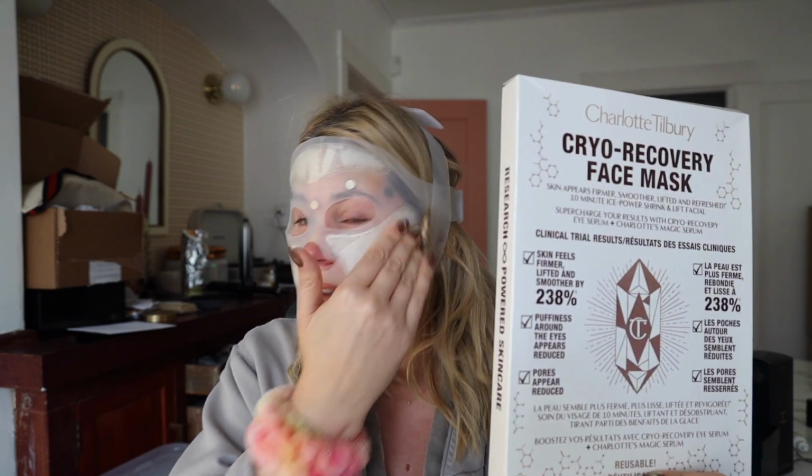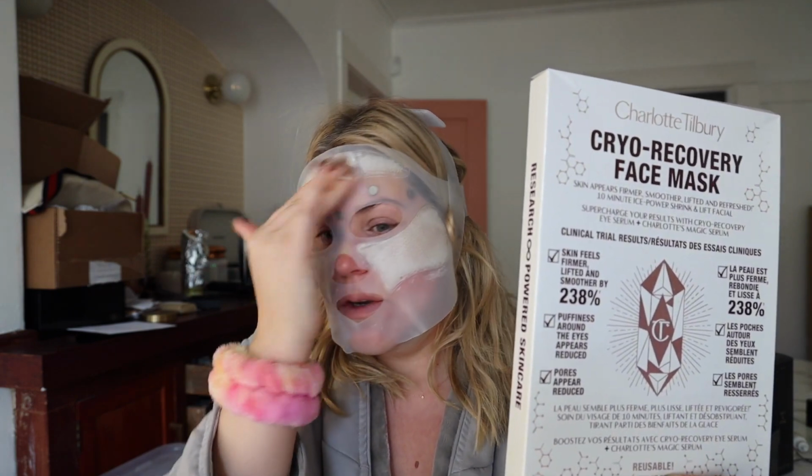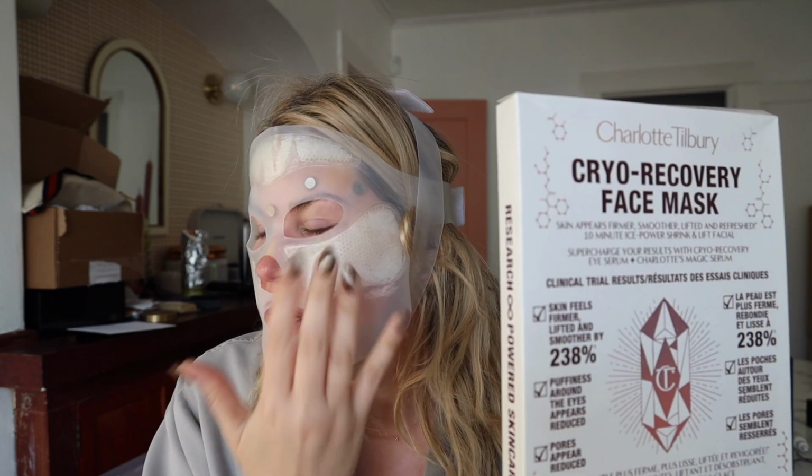Okay, I took this opportunity to put on my cryo mask and I love it, especially on days that my face feels puffy. It has these little... I look terrifying. I know I'm giving Hannibal Lecter, but I love it. I love it so much. I keep it in the freezer and you just wear it until the little beads become soft again and unfrozen. And I think it just really helps depuff. If you don't want to do an ice roller or you don't have one, it just feels good.